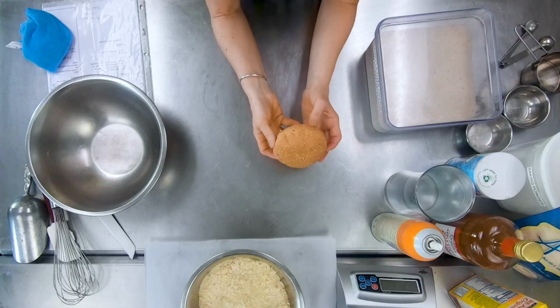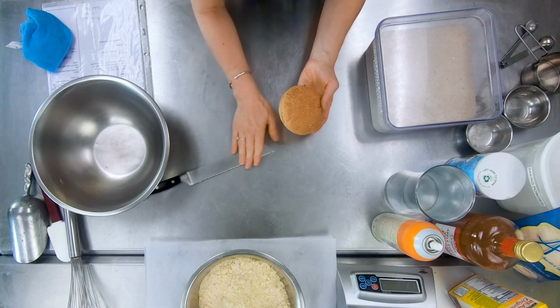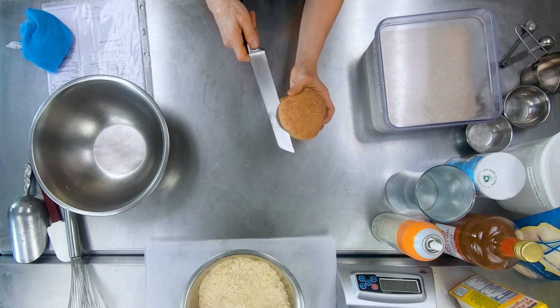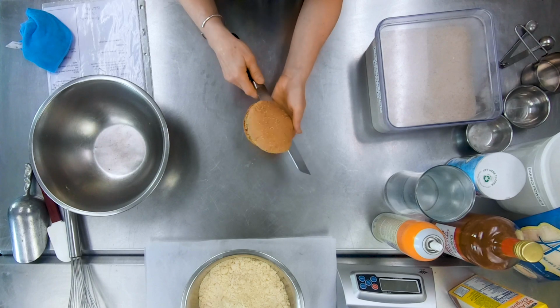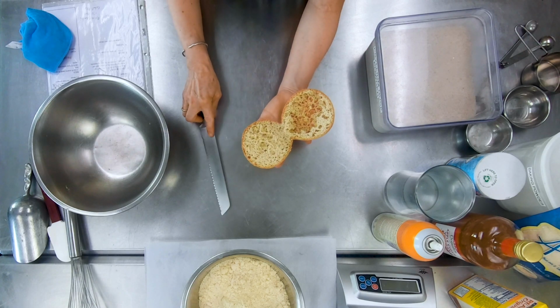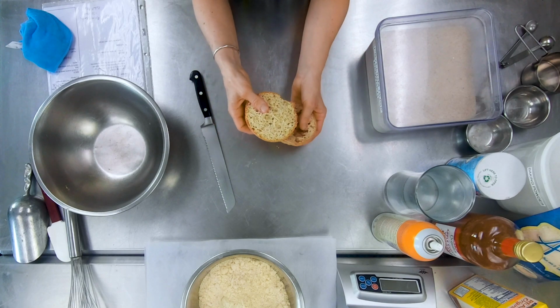This is the keto bun. It's very soft and it's just luscious. It has a lot of the characteristics that we would think of in true bread. So watch when I slice this, it comes out just lovely. It's soft and airy on the inside. It's just got a great texture that we love and we really think of as being a bun.